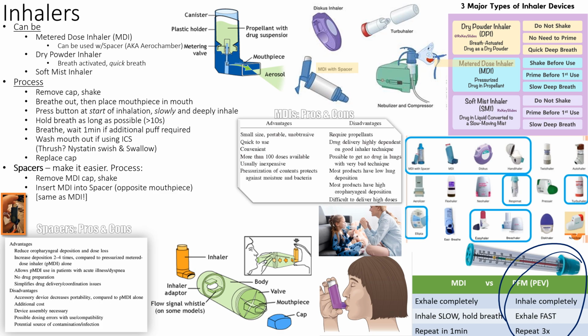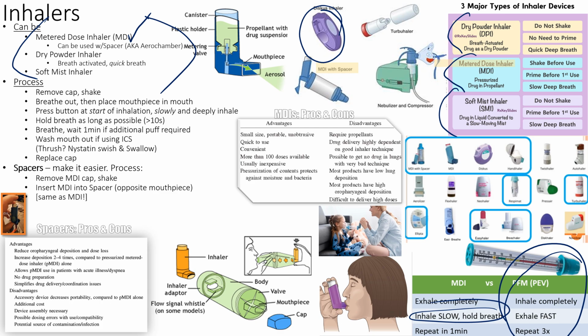What about a MDI or a metered dose inhaler? You're going to inhale how fast? Not fast. You're going to do it slow. You do it as slow as possible. Okay? So inhalers, there's different varieties of inhalers. MDIs, metered dose inhalers, are the most common. Okay, and we got different varieties out here. Ones that crush a pill. This guy right here crushes a pill, and then you can inhale it. But these are going to be inhaled, and they're going to get deposited hopefully in the lungs.